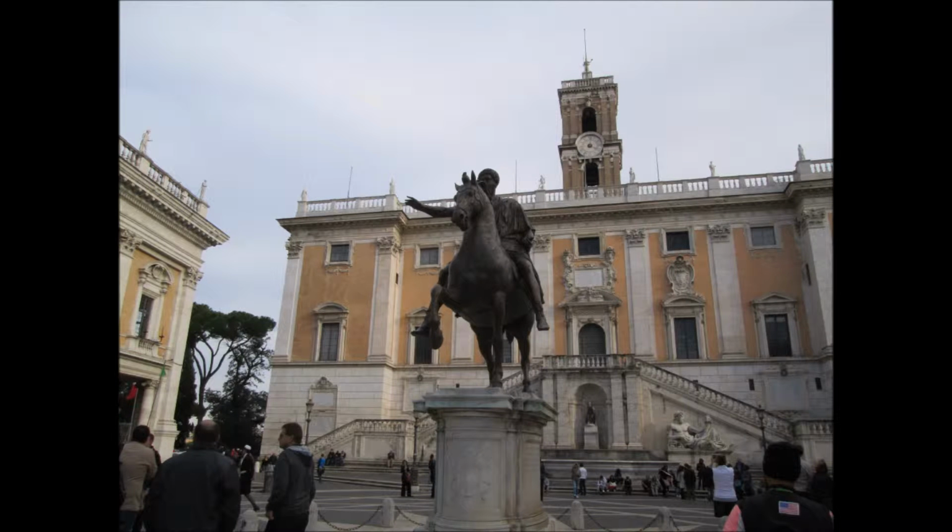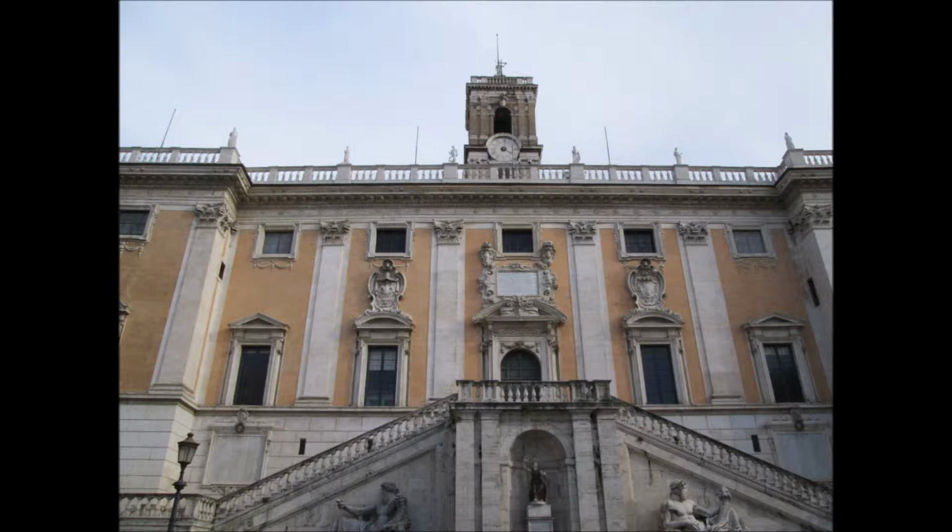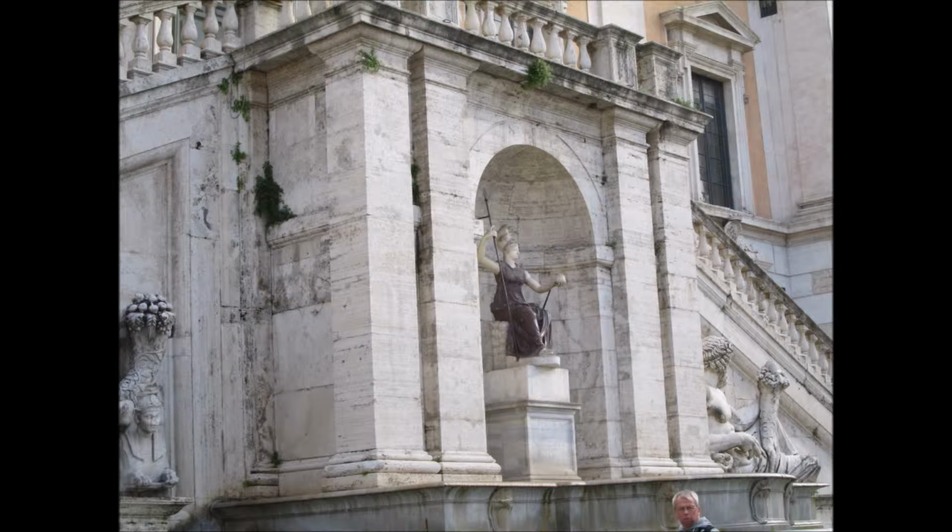Italy is not very old. The country's only about 110 years old, so it's newer than the United States. And this is one of their government headquarter buildings. Again, very ornate, a lot of statues outside. Certainly looks like Rome.